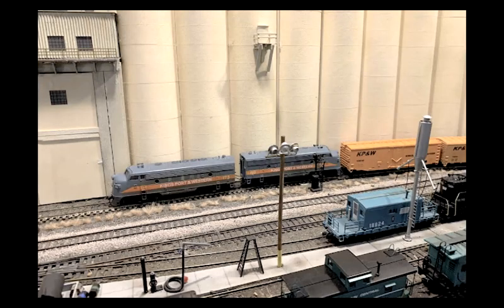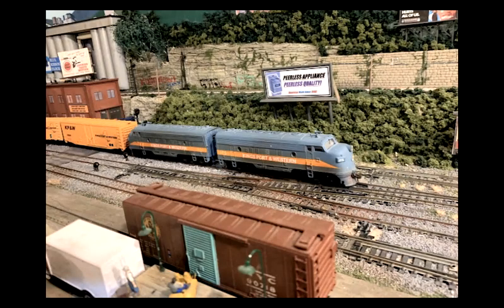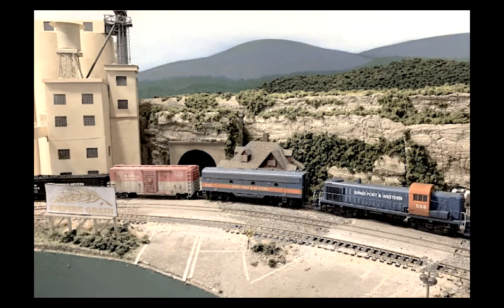I developed my own freelanced Kingsport and Western Railroad several years ago to add interest and a little bit of color in contrast to the Penn Central dipped black look. The KP&W interchanges with the Penn Central at Westmill and also has running rights to Kingsport on the other side of my layout. The KP&W runs mostly first-generation diesel locomotives and is periodically short on motive power.